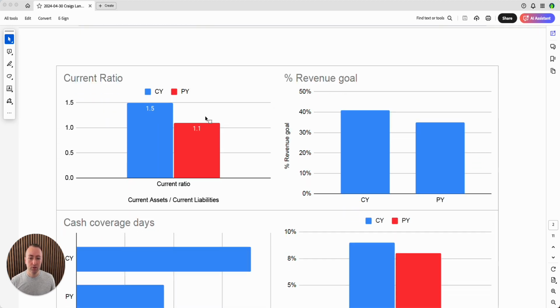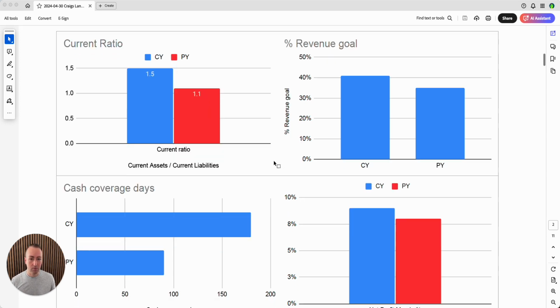Then when we move into the next page, all of this is customizable. These are just the 4 metrics that I happen to look at first. So current ratio shows you the current assets divided by current liabilities. This sample company is solvent, which is good. Their current assets are greater than their current liabilities. Based on their budget for the year, they've achieved 41% of their revenue goal for the current year, and that puts them ahead of the target where they were at the same period last year.